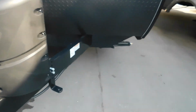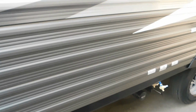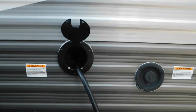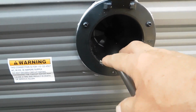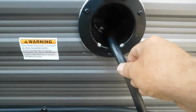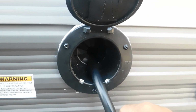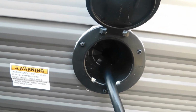Coming over to the off camp side. We have a city water connect, our power, and our hot water heater. Your power cord will store inside. At the end of your power cord, you do have a 110 adapter should you want to plug into 110. You can run air off that, but a lot of times that'll blow a breaker. That'll store conveniently back in here.